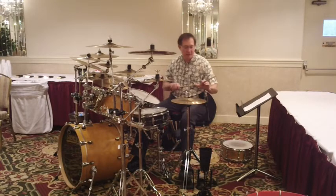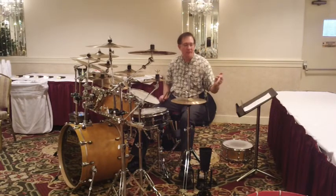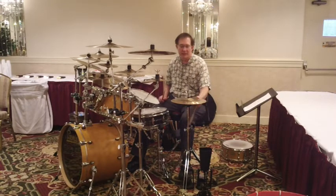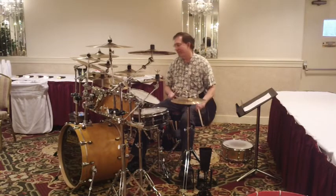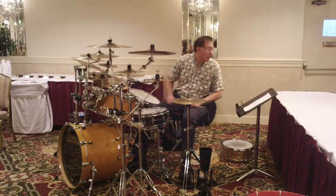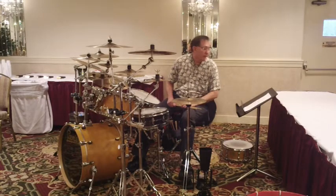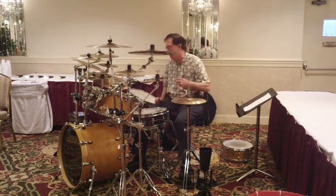And then, again, the webbing catches the inside of the cymbal, and I'm using the middle finger to take that stick into the shaft. So, interaction of the snare and the bass.